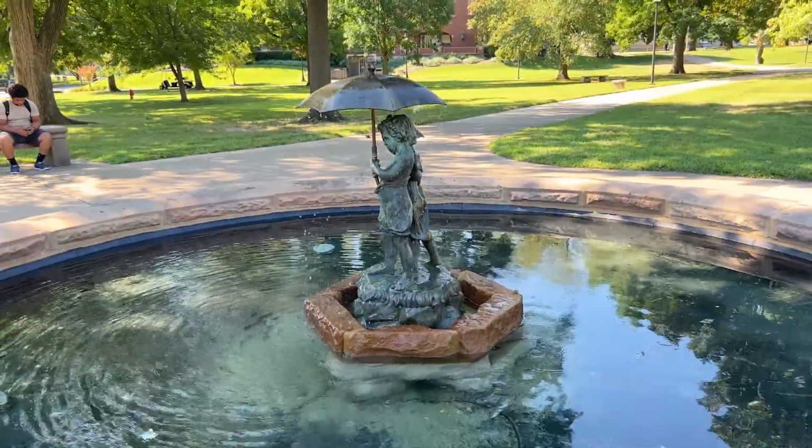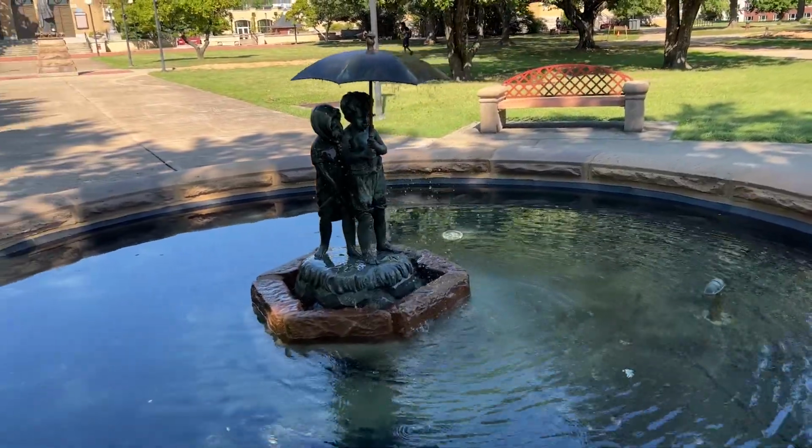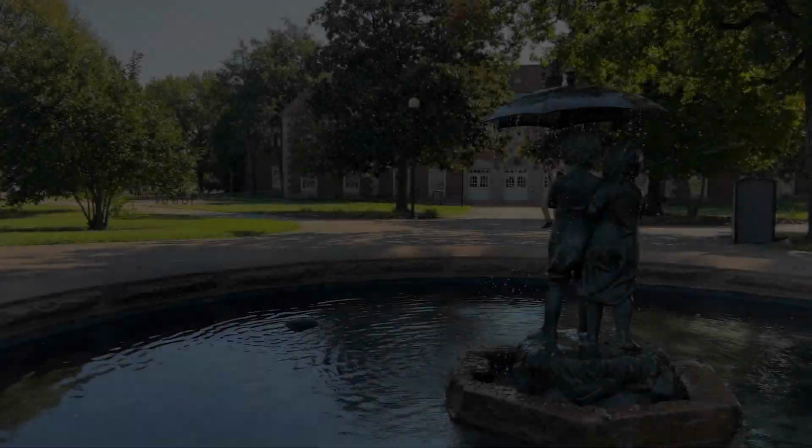For me, Paul and Virginia are all about survival. The fountain was named after a French novella. Our sculpture doesn't look like most others. It goes back quite some time, as far as probably 1887.